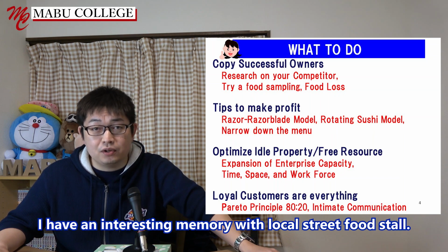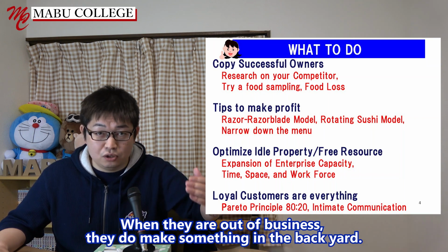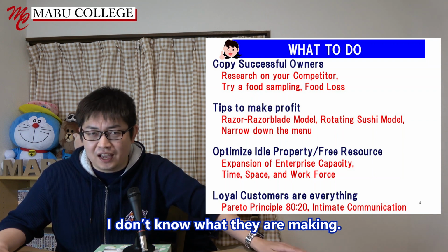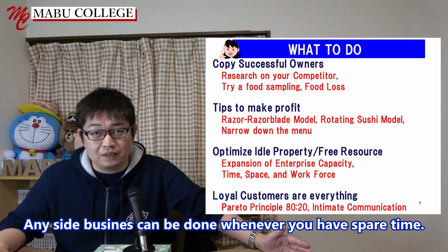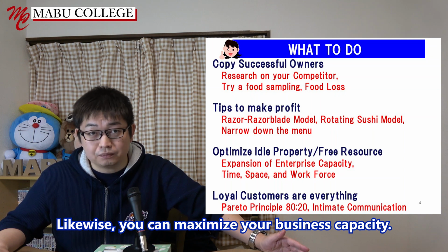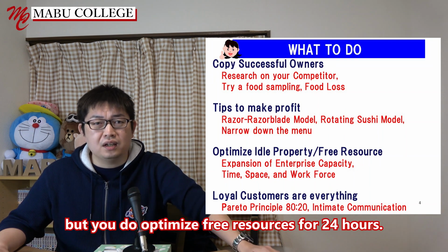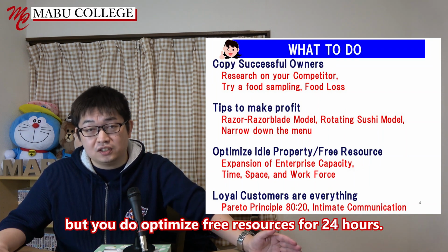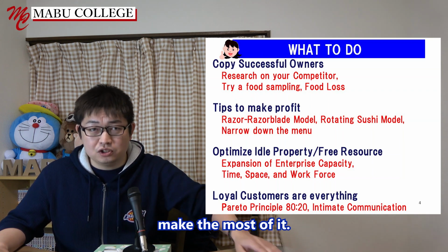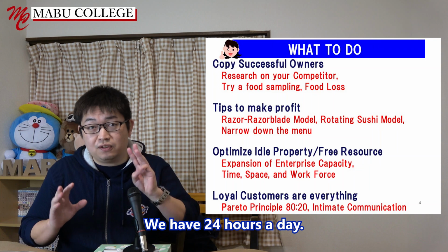I have an interesting memory with a local street food store. When they are out of business, they make something in the backyard. I don't know what they are making, but anyway, any kind of side business can be done whenever you have spare time. Likewise, you can maximize your business capacity, and you don't just wait for your customers to come in and ask you for something, but you optimize free resources for 24 hours. Likewise, if you have an idle asset, make the most of it. Avoid wasting resources. We only have 24 hours a day, right?